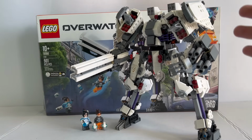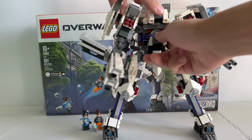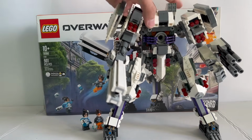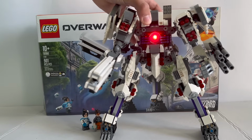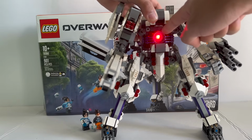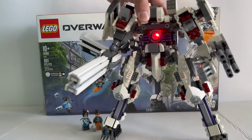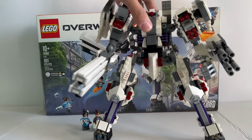That being said, it is a pretty fun build. There's actually a really interesting thing going on here where you can open up the chest cavity here and you press a button in the back and there's actually a light function. So as you can see right there, there is a light that shines through the chest cavity. I love the parts usage of this particular Technic element that's normally used for wheels and whatnot, but it works really well as a reactor-like build. I think it looks really cool on this model. And of course it can be fully closed up as well.